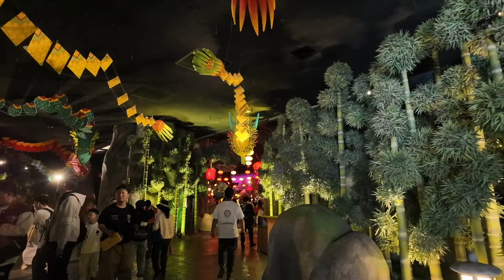Here it is, the land of awesomeness, Kung Fu Panda. The Chinese dragons all on the ceiling. You got bamboo, trees all around. It's a fantastically themed land there.